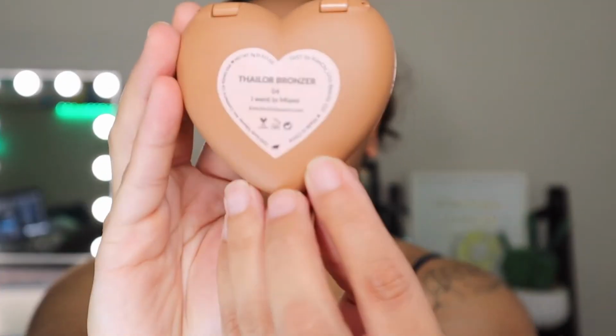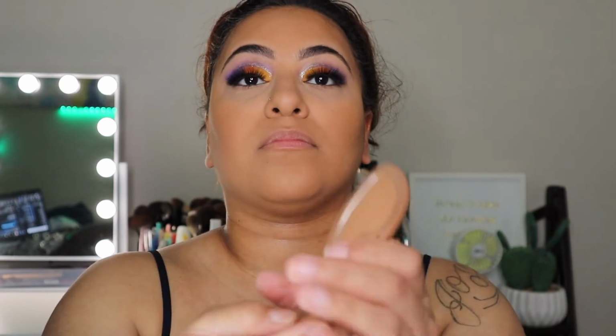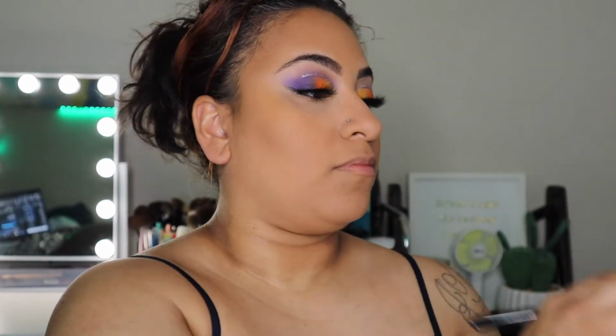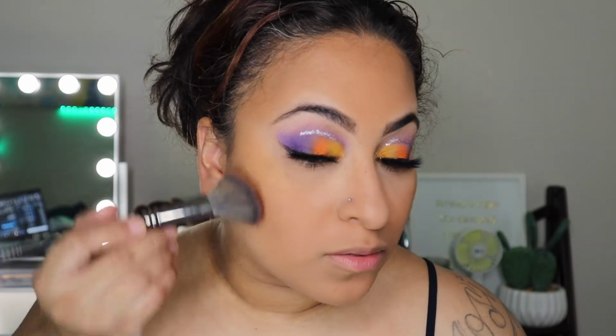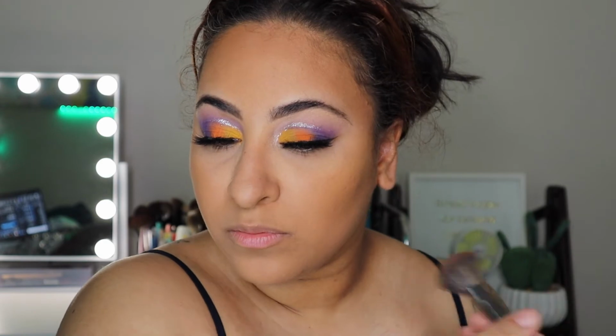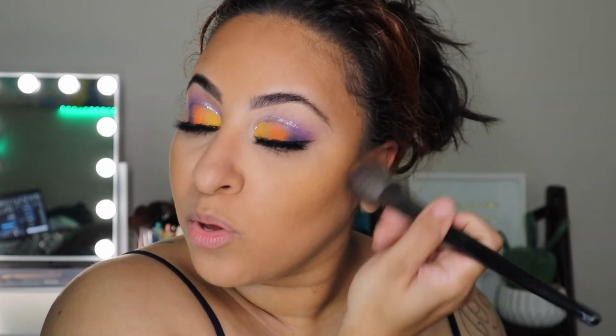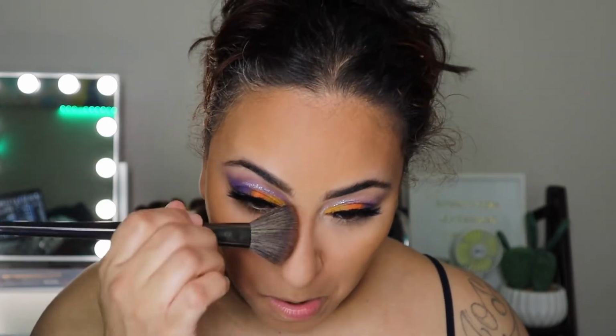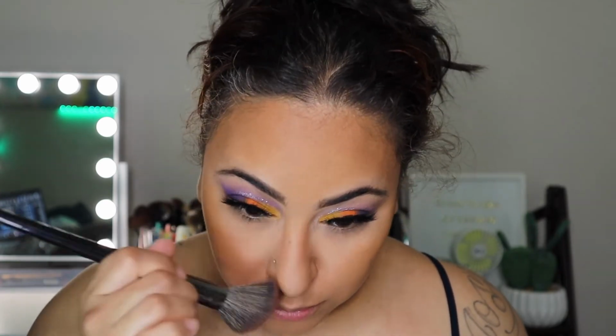Okay, so for bronzer, we are using the Kimchi Chic bronzer in the shade number 4. What I will say about his bronzers is I feel like online the images are not true to the color. Shade 4 works, but it's not as bronzy as I would usually go for. So I do also have shade number 5, which looks a little bit deeper in person than it does online. But honestly, his bronzers are a really good formula.